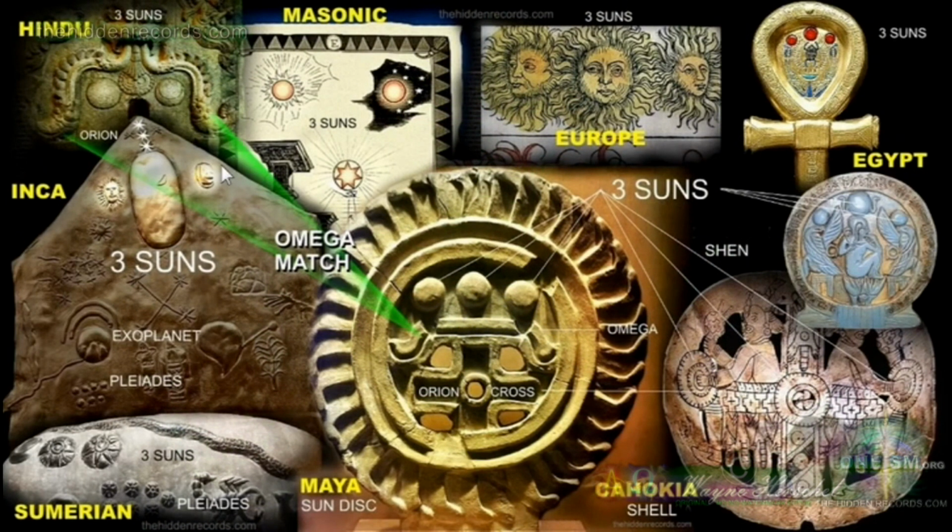There's obviously a bigger story to the Solar Trinity, especially in the illuminated manuscripts. There's a lot in the story, and that is for another lecture. This is mainly about the Stargate connection to it. All repeating the same pattern. Coincidence? Perhaps not.